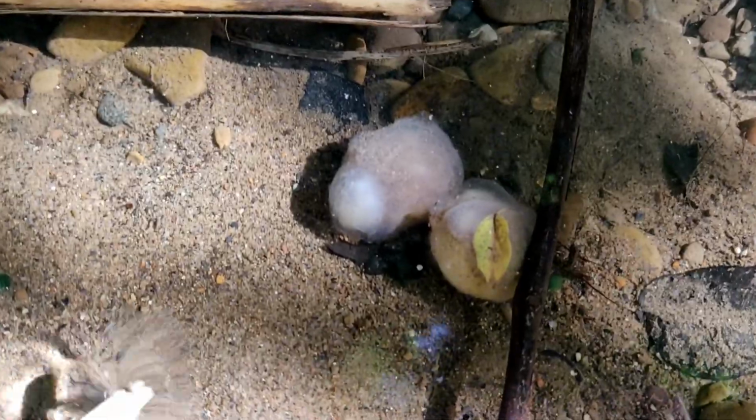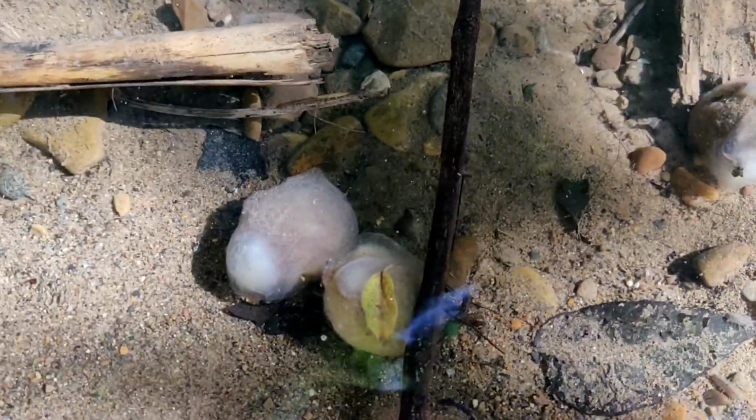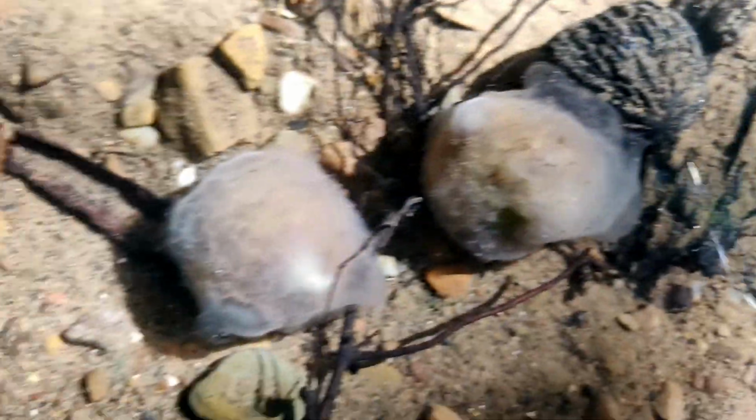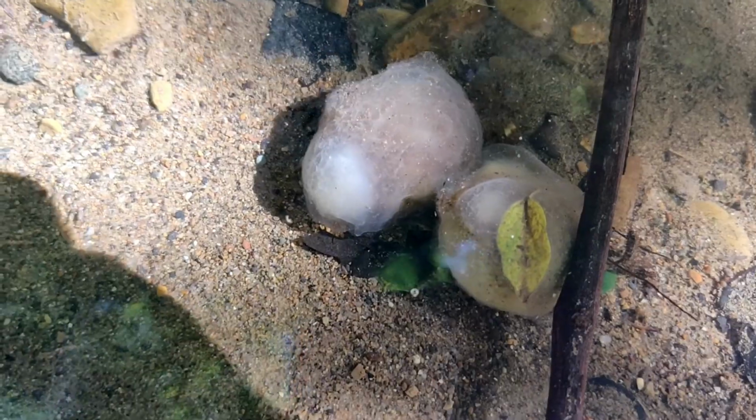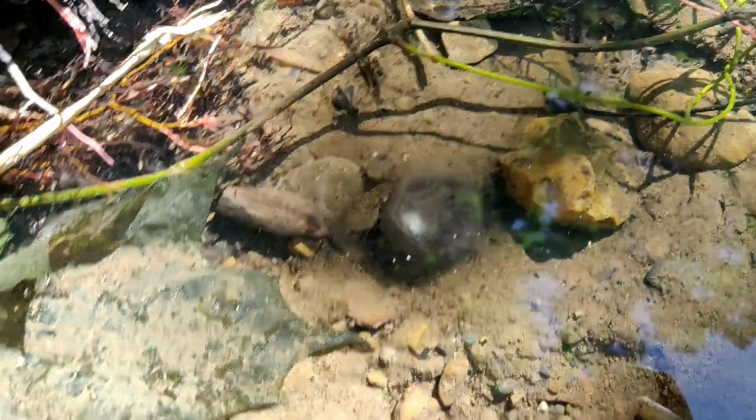We're not going to disturb them, but we found some weird little eggs. Egg sacs. I don't know what else it would be. Maybe fish, but there's not very big fish in here. So we'll leave them alone.